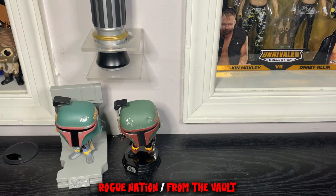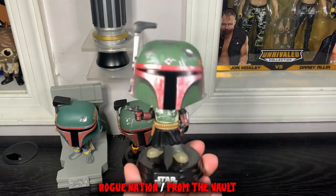There's a common one, there's the exclusive ones, without the helmet, and if I had one of those here to show you, one of them would have probably made the cut. However, the Fall Convention exclusive one has still not been delivered from Walmart.com, so none of us have that yet. But on this list, we do have this Mandalorian one, and it is the common Boba Fett.